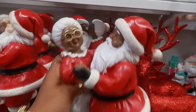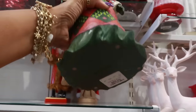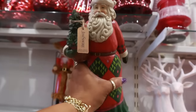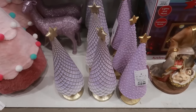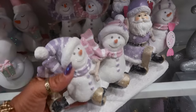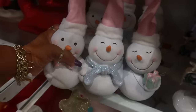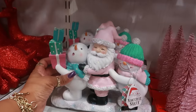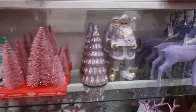20. You got them dancing or smooching. Those are nice. And this vintage style Santa is 70 by Jim Shore. I like the purple. The purple trees for 15. Oh my goodness, that just has so much glitter. Oh my gosh. And then this one is 13. Or you have them up here. Okay, I love it. You know purple's my favorite color. I'm loving all the purples right now.